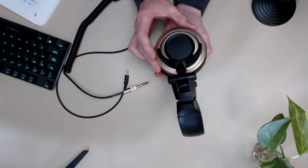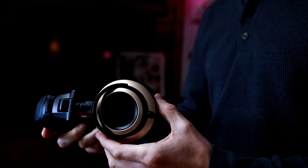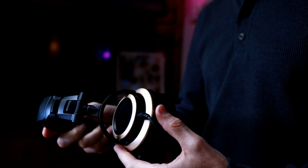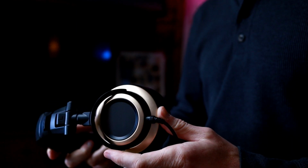I like that they really have no branding on them at all. And I think they look pretty cool. Maybe just because of the big pads, they might look a little goofy when they're on your head, just because they're so large. But in general, I think they're a really nice looking headphone. And I really like the design of them. I just wish it was made with higher quality materials.